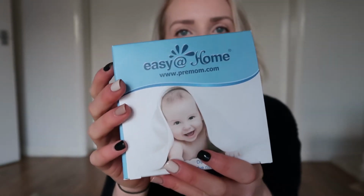I am ready to get back on track with tracking ovulation, so I've been taking my temperature every day and I've also bought myself some ovulation strips. These are the easy at-home ovulation strips. I bought this box on Amazon. I think it's got 50 tests in it and I want to say it cost me something like £12.